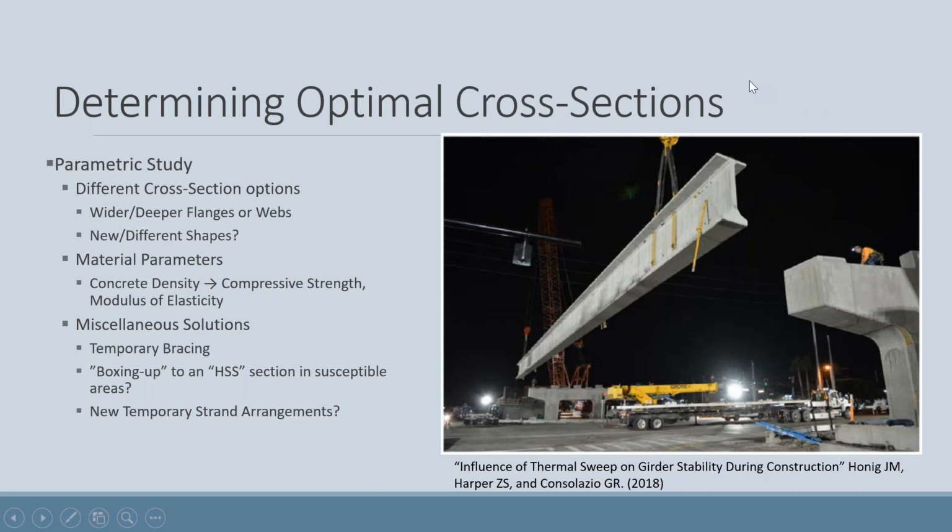Additionally, we could examine miscellaneous different solutions as well, such as temporary bracing during transportation and handling, or even possibly outside of the box solutions, like maybe turning the girder into a quasi HSS section in susceptible areas like the midspan by creating a boxed up torsionally stiff section, or possibly even new temporary pre-stressing strand arrangements that allow for large overhangs without tensile stress limit issues in the top flange of the girder.